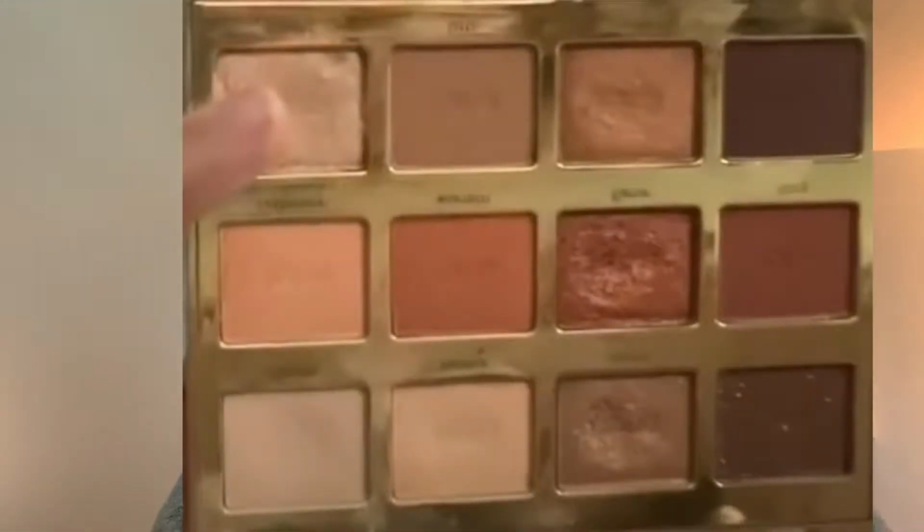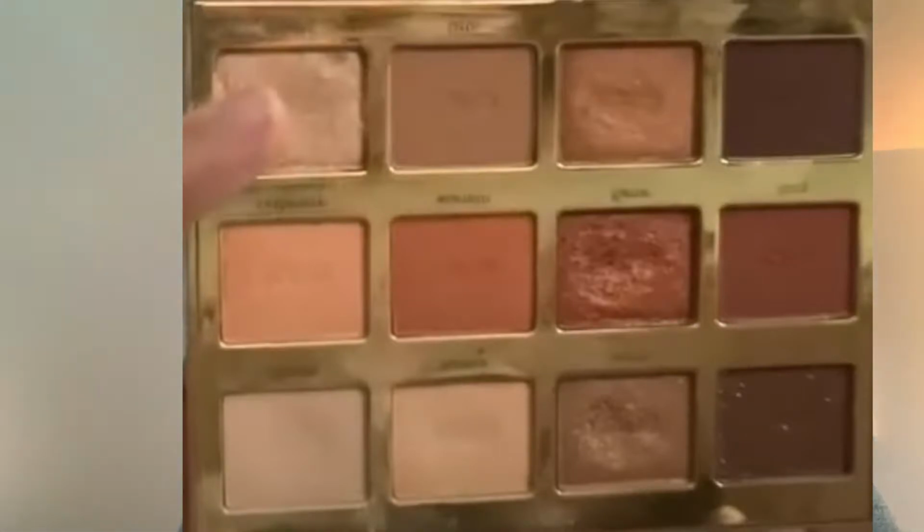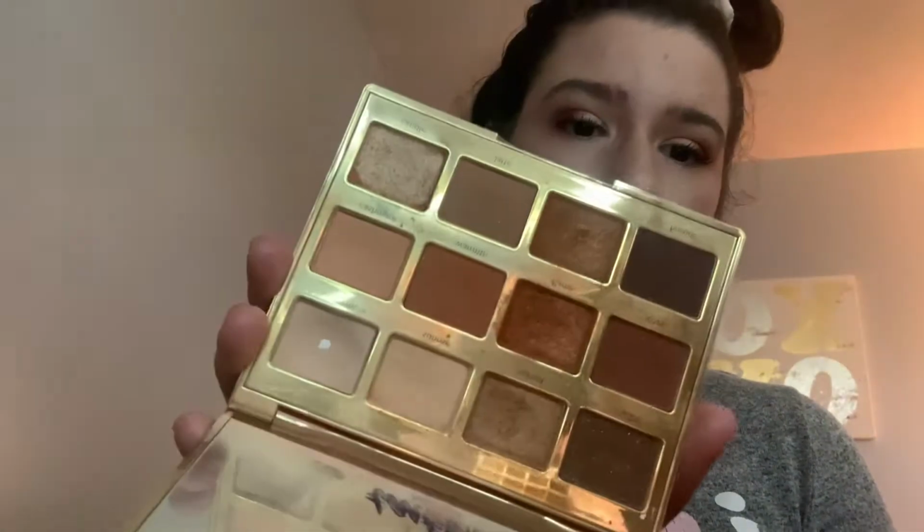Last month, what was selected for me is the Tartelette Toasted palette, which I really like, and this is what my palette is looking like. I'll try to have a before and after. It doesn't really look that much different, but I'll put in a before picture as well. I might have to take a screenshot from last month, but that's okay. This is what we're looking like.